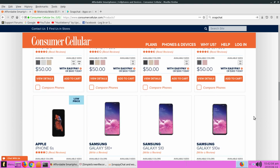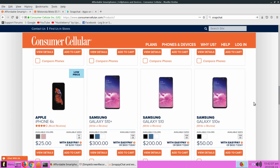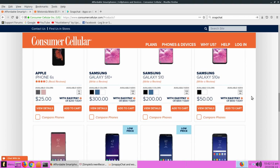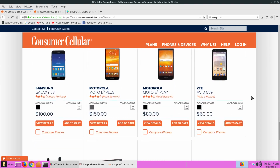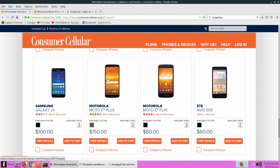And then you got their selection of Samsungs. I believe those are Android phones. And here they have two choices in the Motorola phones and one choice in the ZTE. And that one's called the Avid 559. And the one I got, they got two of the same thing, kind of, sort of. Motorola Moto E5 Plus and the Motorola Moto E5 Play. I got the Plus.